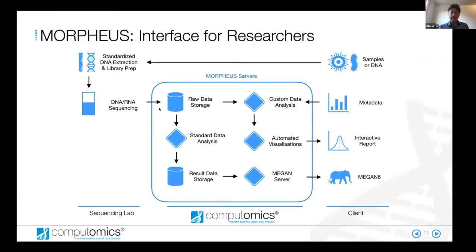Depending on how we set the system up for you, this can also be done automatically. So it can go straight from your sequencing provider to our servers so that there's no copying from the user side. And then a standard set of analyses is triggered. So the servers will run a set of standard analyses, and they will also store your data for you. You can then choose to either download the data and plug it straight into MEGAN and do your analyses locally, or you can log onto the server and interactively view the results on the server.